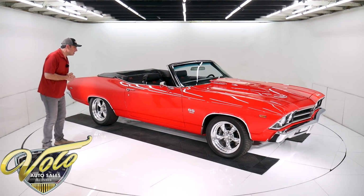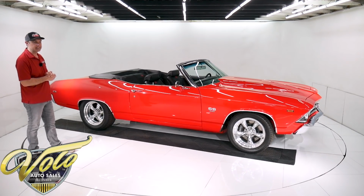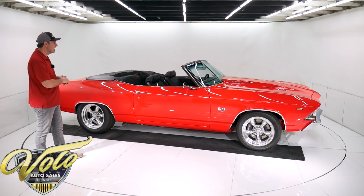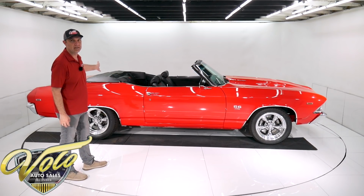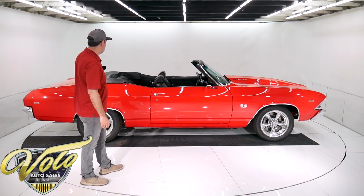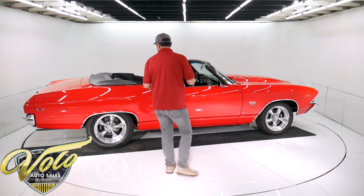I didn't have to mention to you that this thing is slick. The red paint is like glass on this thing. You got polished wheels, got a kickin stereo. I mean, it's got more speakers in there than I can count, more watts than there is horsepower. It's crazy, but we'll get to all that.